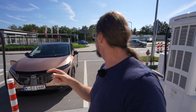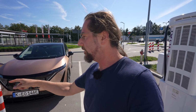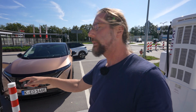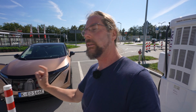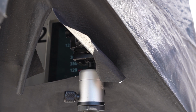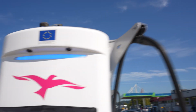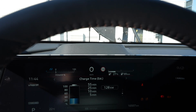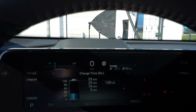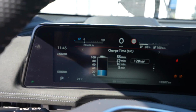I'm charging now, and I have noticed that it's limited to 350 amps, and I only got 124 kilowatt at 12% when I plugged it in. I know you can see, but it's still limited to 350 amp and the voltage is 368 volt. That's why we only get 129 amp. What does the car show? There we go, 128 kilowatt. Yeah, the charger shows 129. 55 minutes to 100%, 25 minutes to 80.